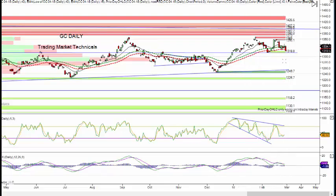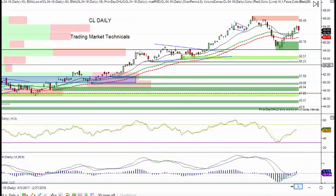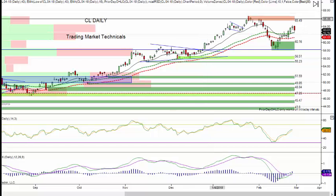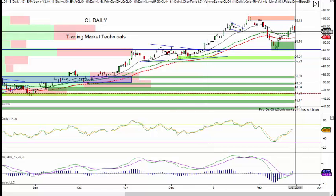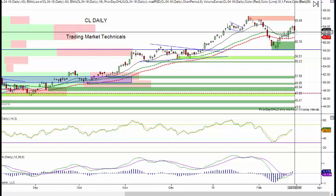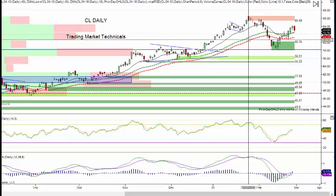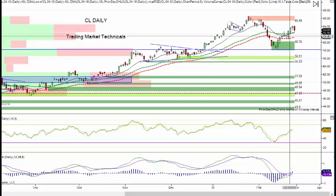Okay, next is going to be crude oil. Now, crude oil had a great day yesterday. What happened is we sold off, and the API number that came out last night wasn't positive. So we sold off again. Last week's numbers were fantastic. Today, we have the DOE number coming out, right? The EIA numbers come out at 10:30.